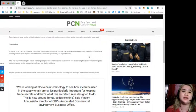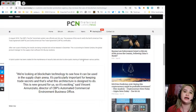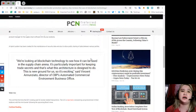Now, a hybrid system has been created for the maintenance of security data and also to allow public sharing of data between various parties. As quoted, "We're looking at blockchain technology to see how it can be used in the supply chain arena. It's particularly important for keeping trade secrets, and that's what this architecture is designed to do. This is new ground for us, so it's exciting," said Vincent Annunziato, director of CBP's Automated Commercial Environment Business Office.